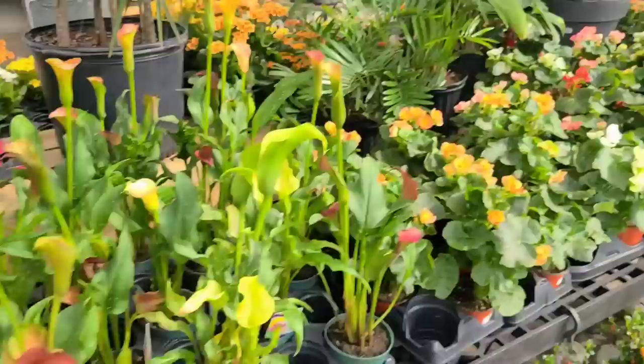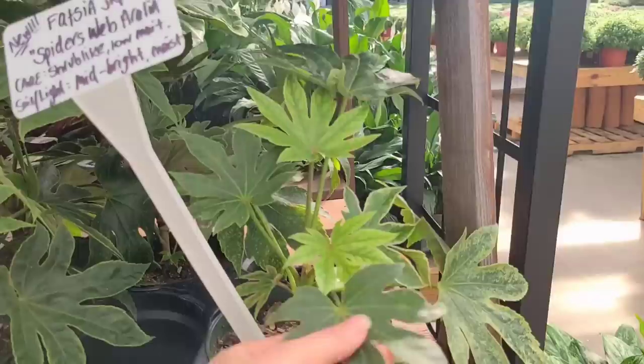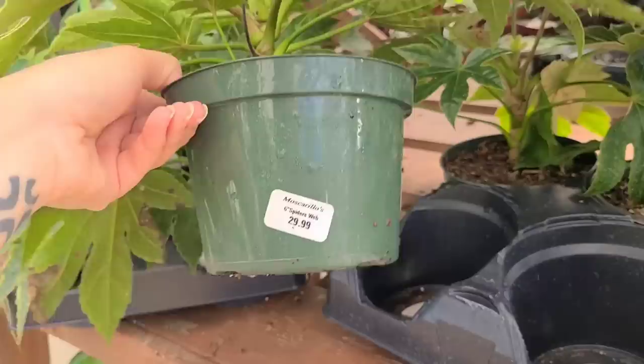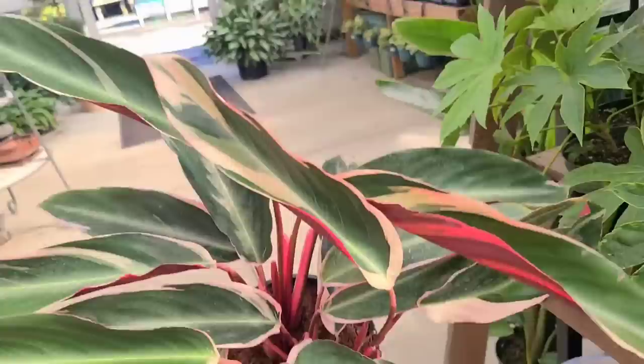And then over here we have some Fatsia japonica, variegated ones. Well, this is like the spider web one. There is a legit variegated one that has more like marble variegation, if that's what you want to call it. $30. Some really gorgeous stromanthe triostar for $40.